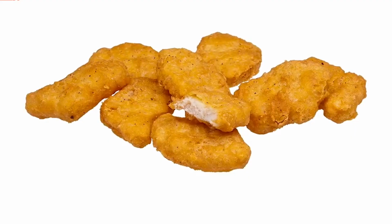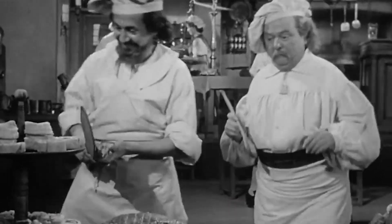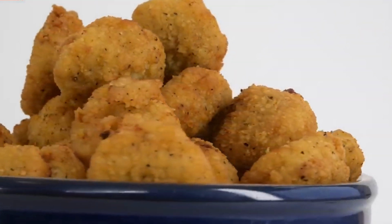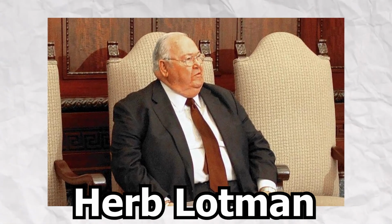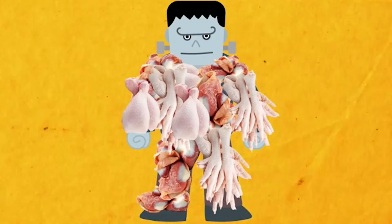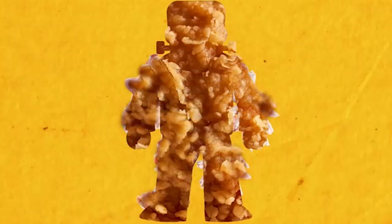McDonald's chicken nuggets made their debut in 1983, revolutionizing the fast food industry and reshaping how we think about snack options. Created by Herb Lotman, a McDonald's executive, the idea for the nuggets stemmed from a desire to expand the menu beyond the classic burgers and fries. The goal was to offer something new, delicious, and appealing to a wider audience, particularly families looking for variety.